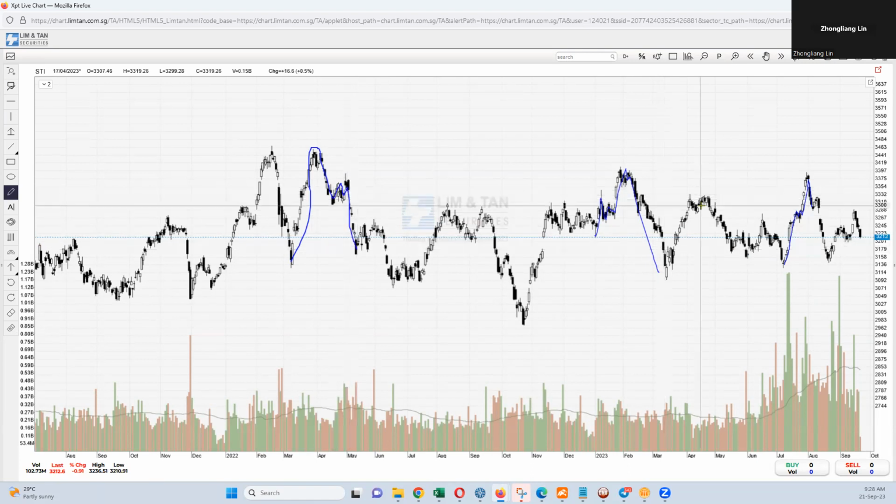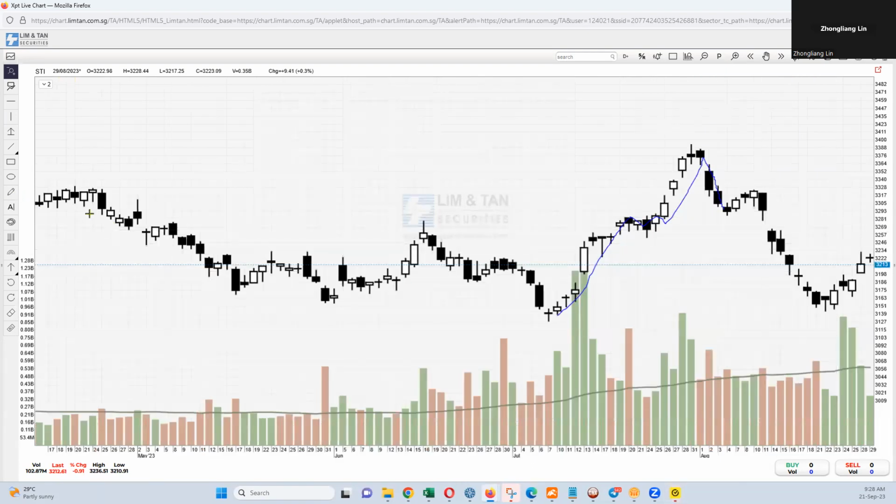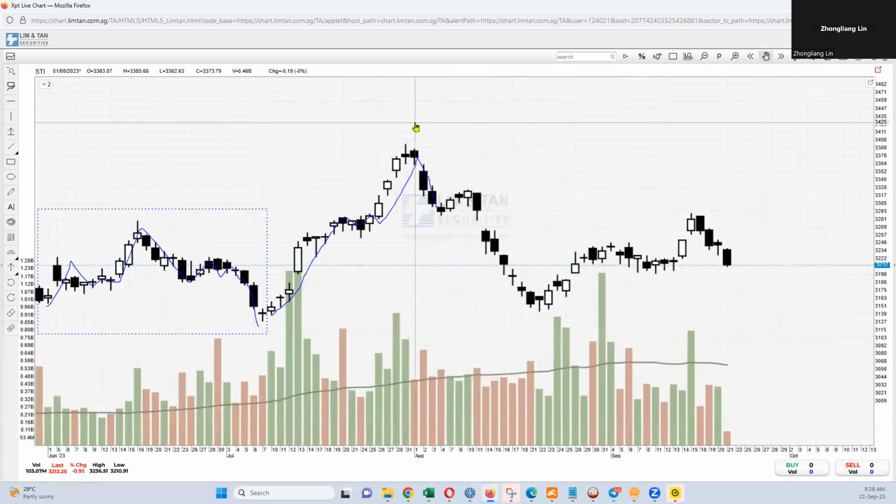In this case here, you can see STI consolidated, move up, move down, pull back strongly, consolidated again, then move down. So I reckon STI may repeat this sort of action going forward. If you look at now, it's very similar.